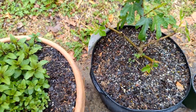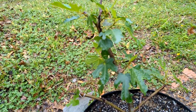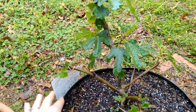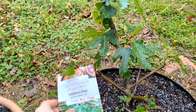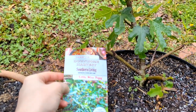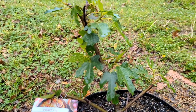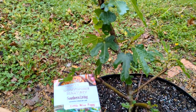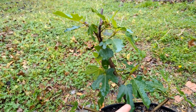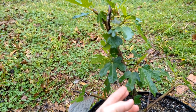And then this is my new fig, my birthday fig. I like the idea of container gardening with figs right now, so I can have some fruit but take it with me if we move. This is a Little Miss Figgy variety, and the nice thing about this is it's container friendly. It's a dwarf fig, and it had all these leaves on it when we bought it, so the nursery must have protected it from the freezes we've been having in March.